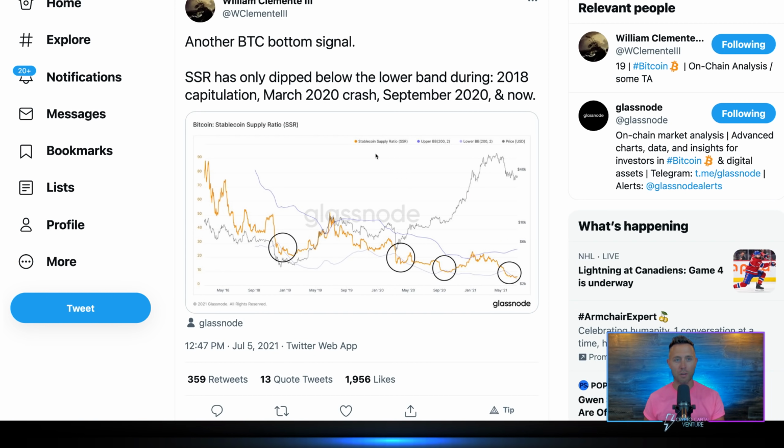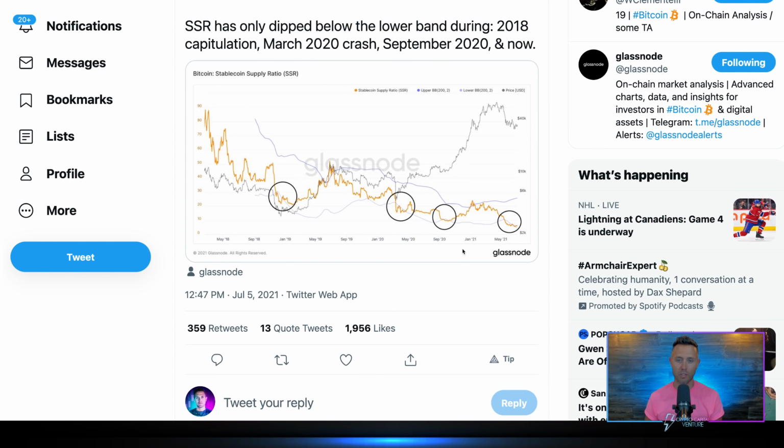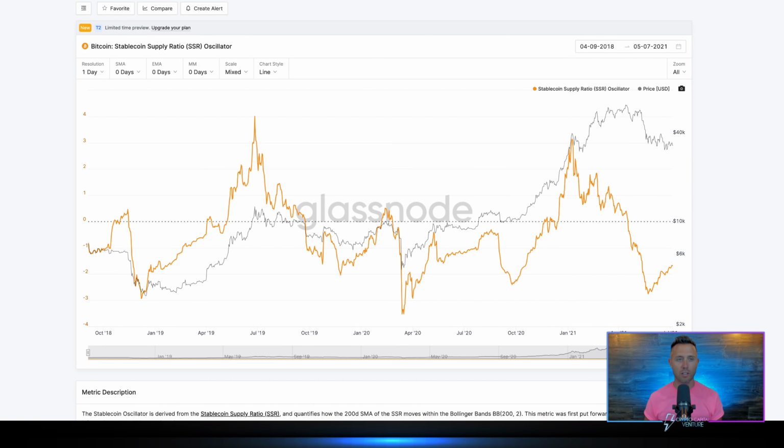Here's another tweet by William, another Bitcoin bottom signal. This is something we've been tracking. SSR has only dipped below the lower band during 2018 capitulation, March 2020 crash, September 2020, and now. This is such a cool and interesting chart to me because he circled these bottoms here on this stablecoin supply ratio. And here's the Glassnode chart updated in real time. And I've mentioned this. Here's that March low. Here's the September 2020.